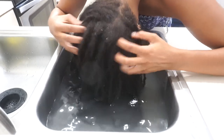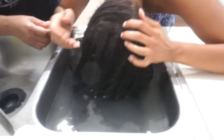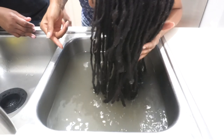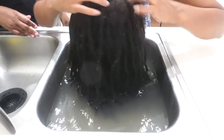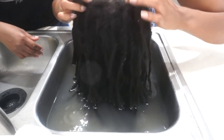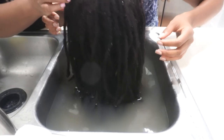I'm probably gonna have to do a voiceover, but my voiceover is going to say this is less of a shampoo and way more of a detox, which is what it is. But I don't know if you guys can see, but that's dirt! Oh, wow, yeah. Oh, gosh. I'm gonna show y'all the dirt. It's bringing up dirt. I really feel the dirt in my nails.